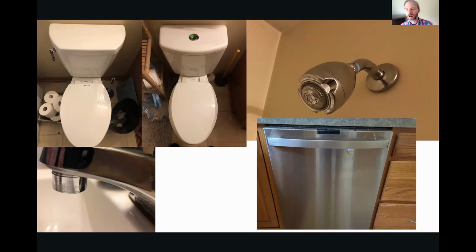So during my home improvement project I updated my toilets, shower head, sink, and dishwasher. The bonus about the dishwasher was, again, open floor plan home, you're talking about a loud dishwasher. So we also got an Energy Star certified, quiet, low dBA dishwasher. It's actually running right now as I speak.